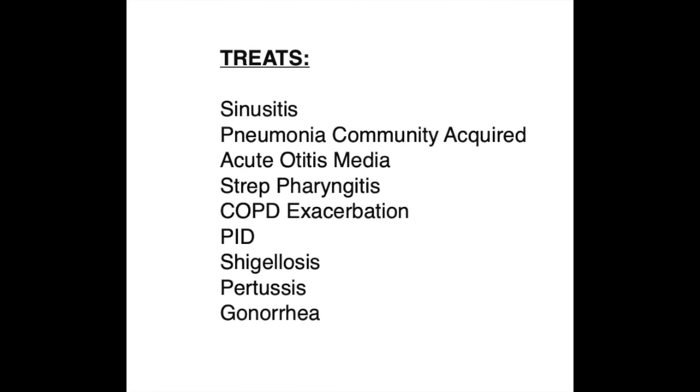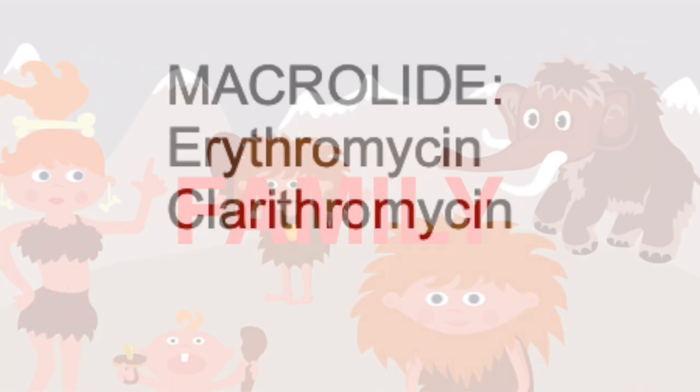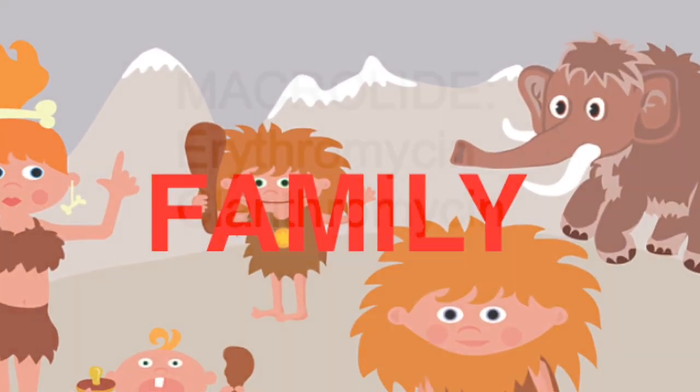You can see here a list of the different things that it treats. You've probably commonly seen it treated for pneumonia, specifically community-acquired pneumonia, COPD, and all the others that you see here. There is a lot of resistance that we've seen with azithromycin, so we're seeing it used a little bit less. Here are a couple of the other antibiotics that are in the same family, erythromycin and clarithromycin. You've probably heard of these as well.